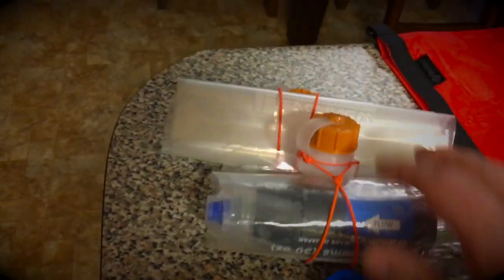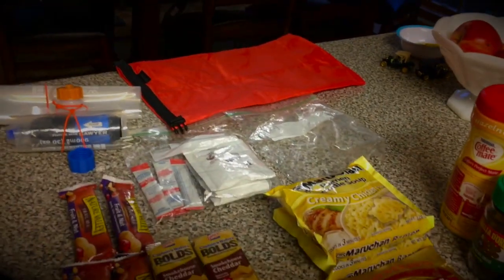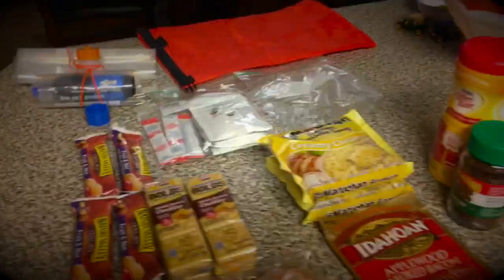So we got 2 Avenue bags, 2-liter, as well as a smaller one. And that's what it'll go in, that Walmart seal bag. Everybody loves the outdoor product, Walmart seal bag. Very cheap and they're very efficient.